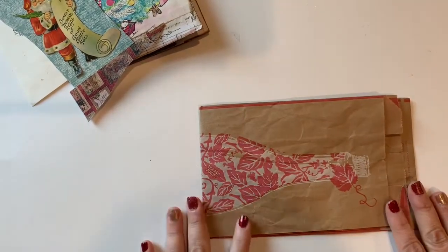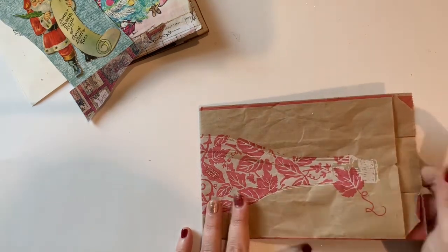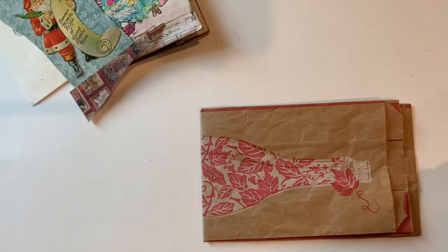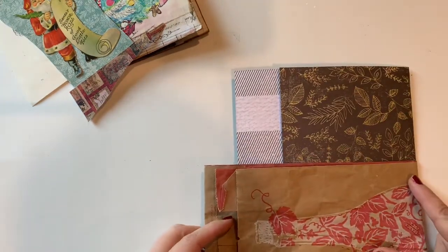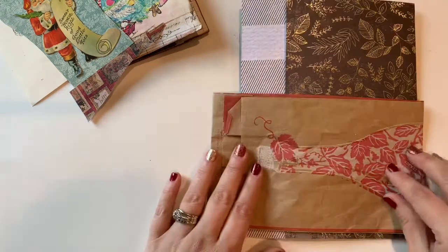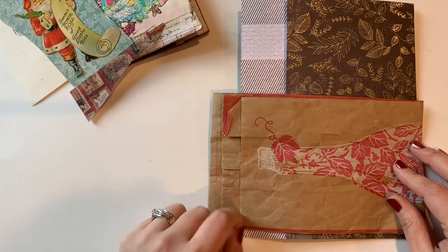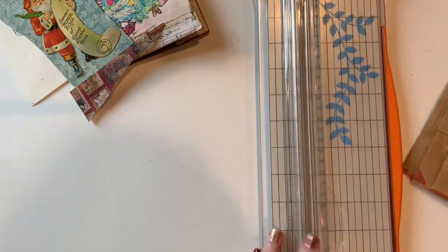I think the first thing I'm going to do is cut down the bag. I don't want this edge right here, and I want this end to be open so that both sides of it can be used as a pocket. So I'm just going to hold it up to my other signature page. It looks like if I just cut off right at the top of this edge here, it'll be about the same width as my other pages. So I'm going to go ahead and do that.